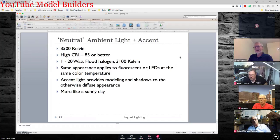And this would be the same effect if we used a 3000 or 3100 Kelvin LED light source. It would probably be around 8 watts or 6 watts. Same appearance applies to the fluorescent or LEDs, the same color temperature, doesn't matter which light source we're using. The accent lights provide modeling and shadows to an otherwise diffuse appearance, and it becomes more like a sunny day. So let's take a look at that.